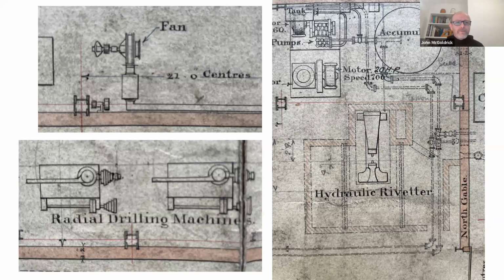Bottom left, you're zooming into a couple of radial drills. These are the kind of heavy duty machines that would have made it possible to mass produce locomotives on the scale that was needed. And the little line that you can see here is the gearing attached to the line shafting, which is the powering system that would have powered everything that happened in the workshop.